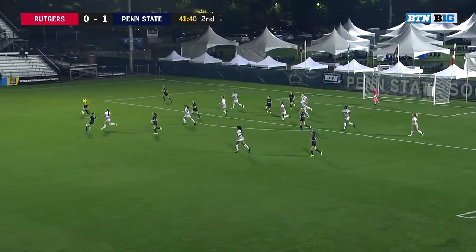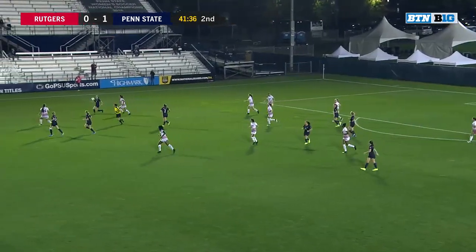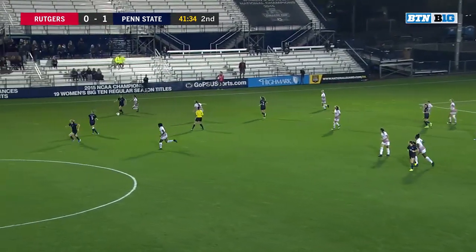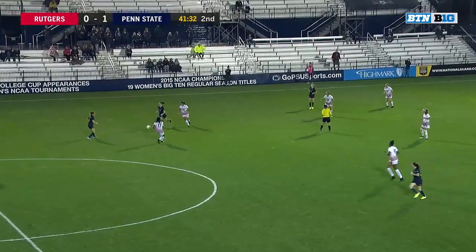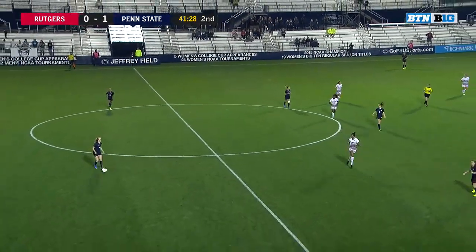Forces McClellan with both hands to punch it out. Great clearance by McClellan. That's exactly what you want, is that ball to go up and out into the opposite direction, and that ball was cleared perfectly.